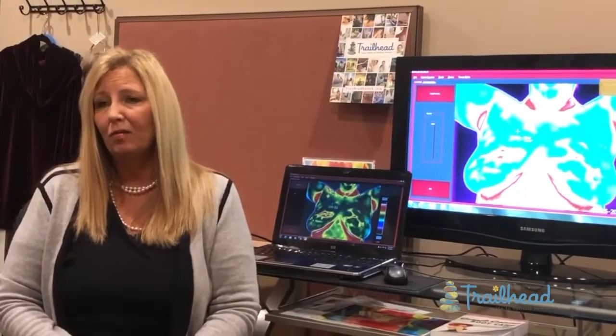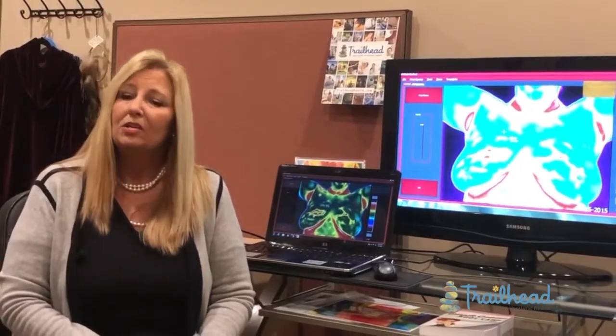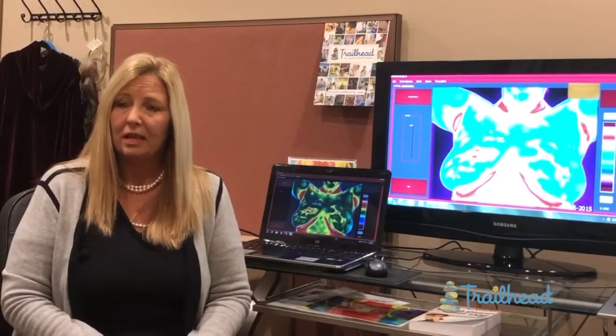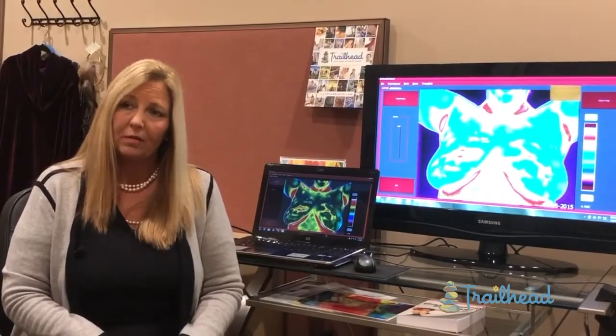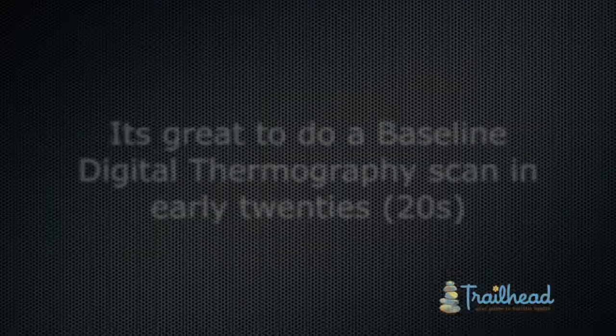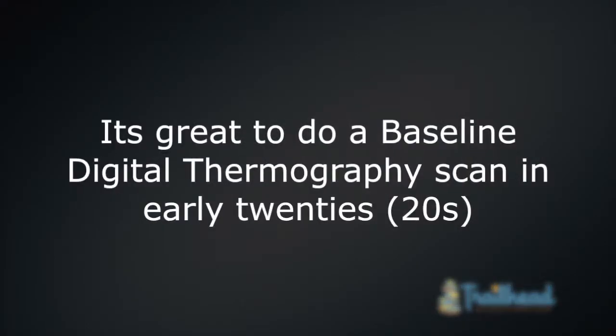Absolutely. There are strong recommendations that people do thermography to get a baseline at an early age, much earlier than mammograms are usually recommended by the medical community. I like to see someone in their early to mid-20s come in for their first scans, and then they don't have to come every year, provided we haven't seen anything unusual. Every 3 years or so is recommended, up until about the age of 35.